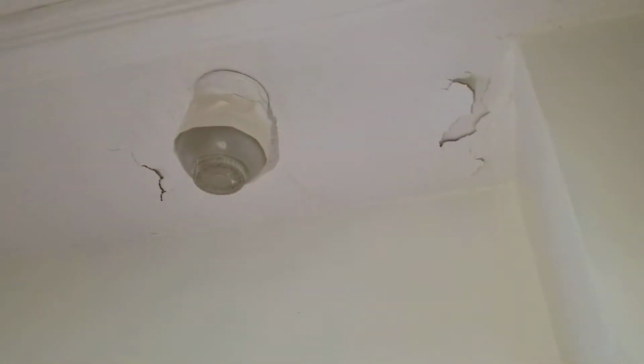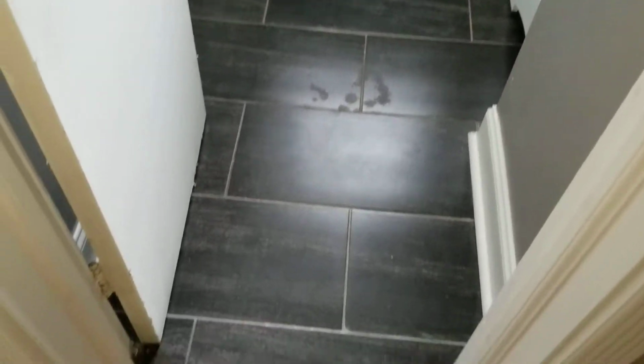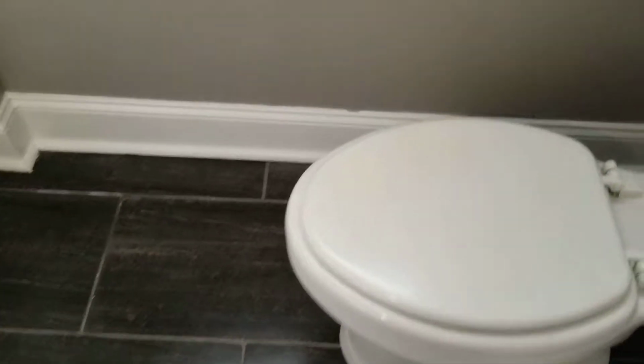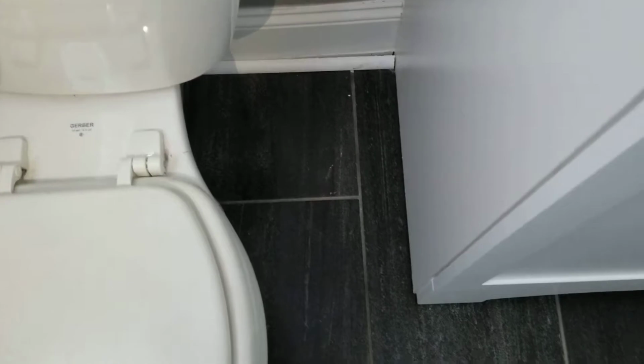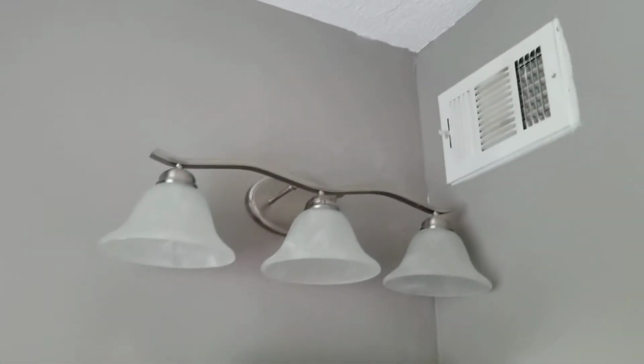I also seem to recall the guy from the restoration company saying that they would repair this. It's not been fixed. In the bathroom, this is the tile floor. So a piece of the toe molding there is loose. This is the ceiling.